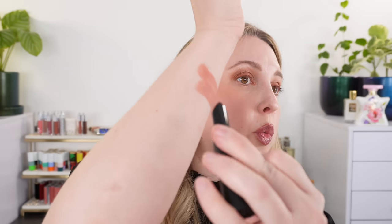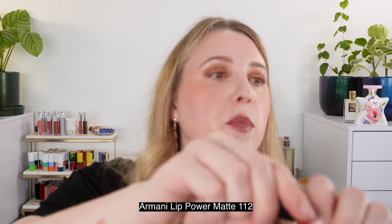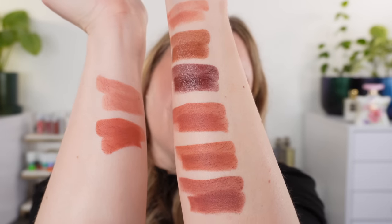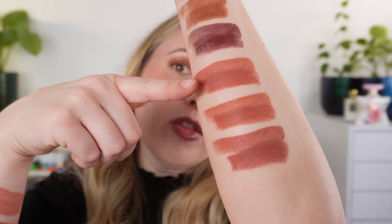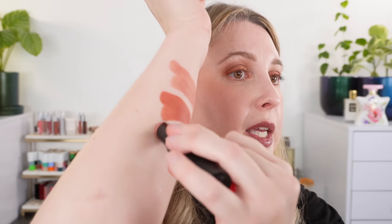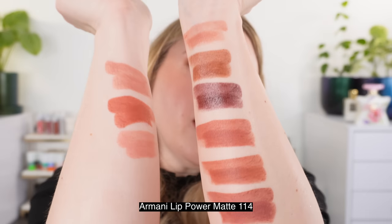Again, that is 111. Then we have 112 here, and you can see this one is going to be more of a burnt terracotta rose. It doesn't quite match up with either 159 or 539. It's a little bit more orangey than those. This one here is 114, and again, this is going to be a bit more of a vibrant peachy pink shade. Not quite as close as the shade 111 is to shade number 8.